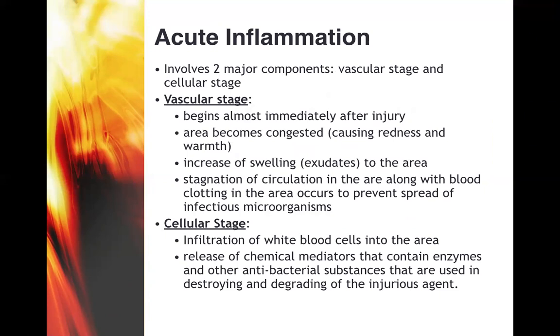And then the next step is that you have an increase of swelling, or what's called exudates. That's the medical term for the fluid that infiltrates the area. Your body wants to flush that out and really dilute that area. Because we don't want to spread any infectious microorganisms that may be associated with the injury, your body is so smart that it actually stagnates the circulation in the area. So you have more and more buildup of fluid in the area.